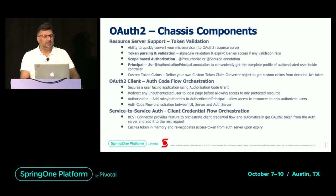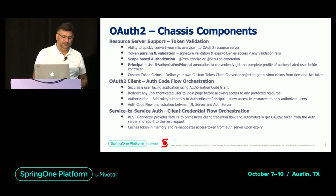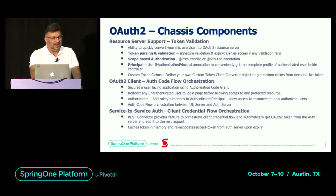OAuth client, right? So OAuth 2 client, this is auth code flow. So think of a UI calling your first server-side layer. That's the auth code flow in OAuth 2. Here we have capabilities which will satisfy the OAuth 2 flow. Not only that, we have a specific auth server for this particular use case, and we will make sure that auth server is used and nobody can use a different one. The configuration values for that auth server in different environments, dev, IST, prod, all is given to you.